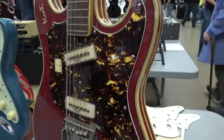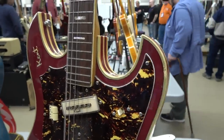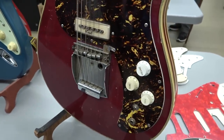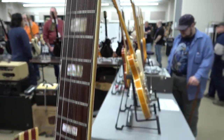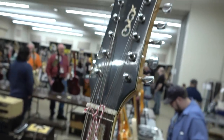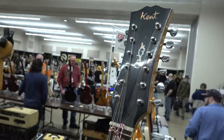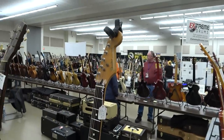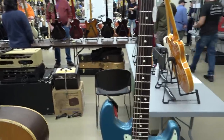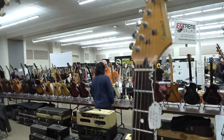This is a cool Kent guitar. 12 string. I've owned one of those in the past. They are really, really cool guitars, man. Once you get those set up, nice pickups, nice players. They have Brazilian rosewood fretboards. A lot of people kind of thumb their noses at those old 60s Japanese guitars, but that was one of the better made ones.